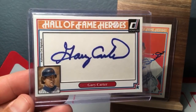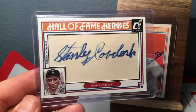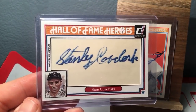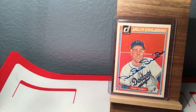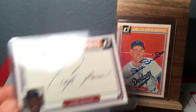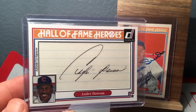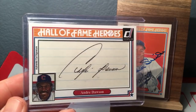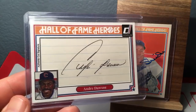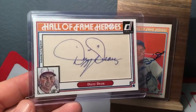Gary Carter. Stan Kovaleski. Because I hate when they have cut cards where the autograph doesn't fit in the window, it's hanging out, it's just terrible looking if it isn't framed right. Andre Dawson, love his autograph. That's actually from a Diamond Kings card, his picture. I just kind of selected some Dick Perez art that I thought would just look good on the card.